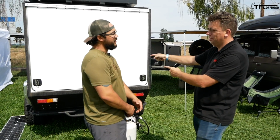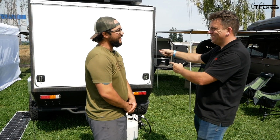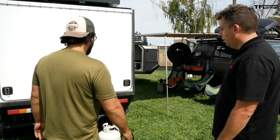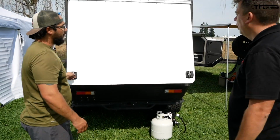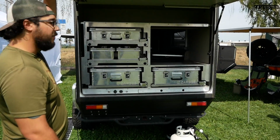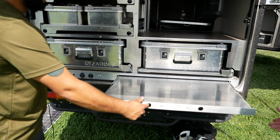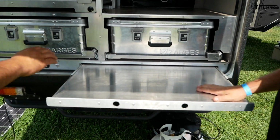What is this? This is the Esso 510, which stands for slide out, and that's a 5x10 box. Back here, we have our storage and kind of cook prep facility. Holy cow. Okay. We've got a tray there.